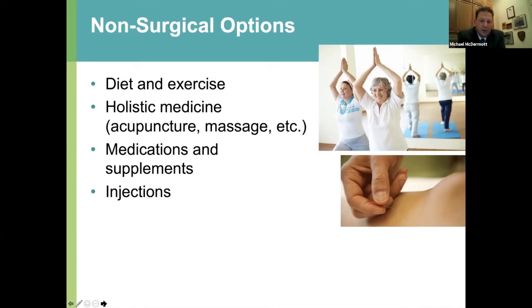So I don't see any room for placebo effect there. And I have a lot of people that use this and also feel that it's very effective. And the insurance companies also believe so, because most of them will authorize it. Massage, release techniques, strengthening, that can also be very helpful. And then we have medications, to include supplements, which we'll go into momentarily, as well as injections.